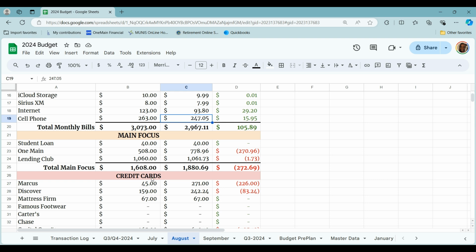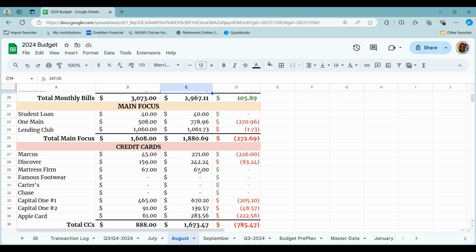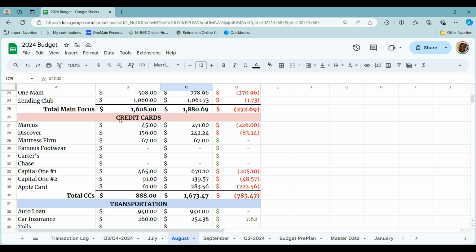So out of the $1,608 we budgeted, we went over and spent $1,880.69. Now into the credit card section, we budgeted $45 for Marcus, spent $271. Discover budgeted $159, spent $242.24. Mattress Firm budgeted and spent $67.